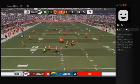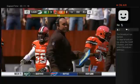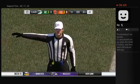On 1st and 10, here's Breeze. And it's incomplete. Took a shot, couldn't connect. Pass interference. Defense.